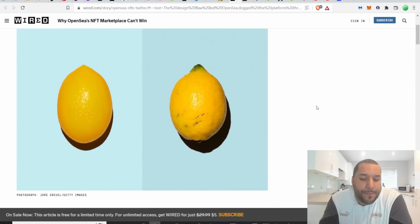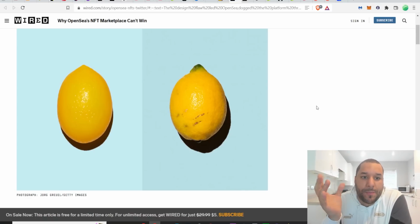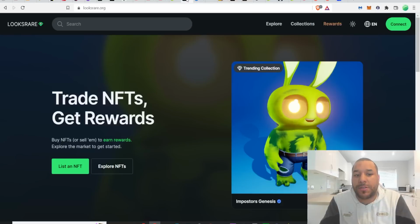Now, this can apply for most NFT spaces, not just marketplaces. Not just OpenSea. They all will face this problem of new people trying to mint things that are already out there. Now, there could be ways around this. I know people can use artificial intelligence to recognize things that have already been uploaded.